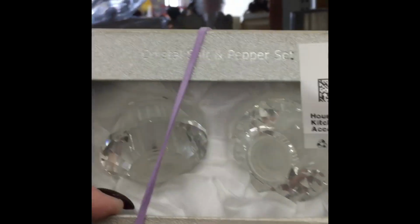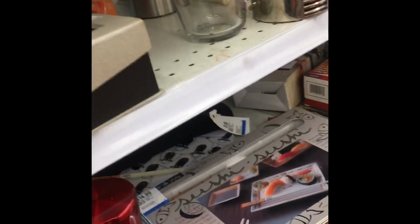This was really cute. It was crystal votive holders. But again, $6, and they were a little bit heavy. So to ship something like that and try to make a profit on it isn't very feasibly possible.